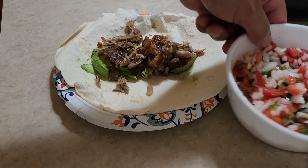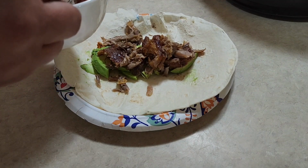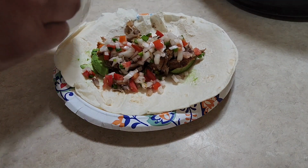And we're going to go with some garden fresh pico. Just made it out of the garden. Look at that beautiful stuff. Doesn't that look amazing?